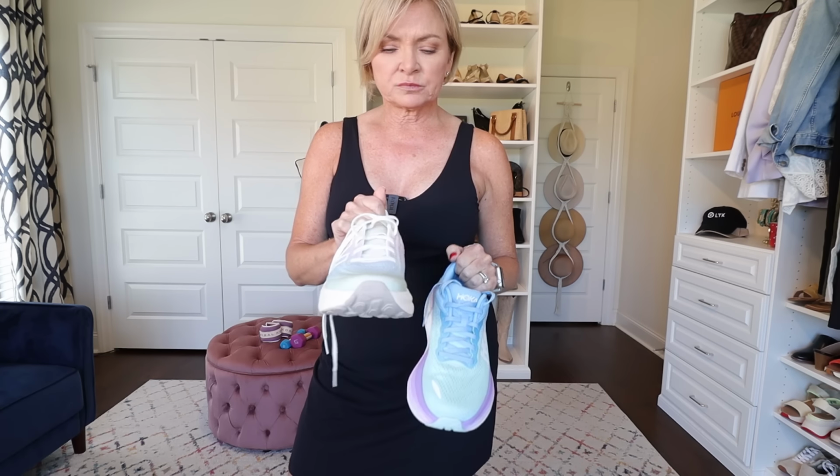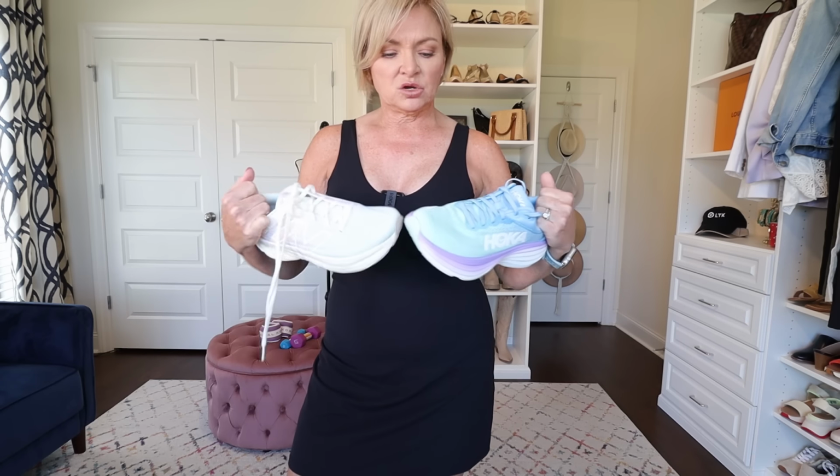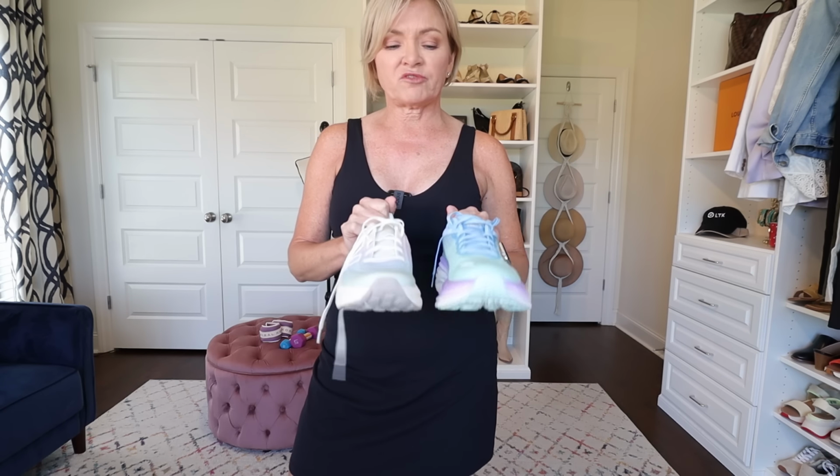They're both running shoes, but I use them for walking. And I get my true size 6.5 in the HOKAs. In the New Balance, I have to go up a half a size to a 7. And they're both wide enough in the toe box that I don't need to get them in a wide width. I can wear just the regular width and I'm fine.